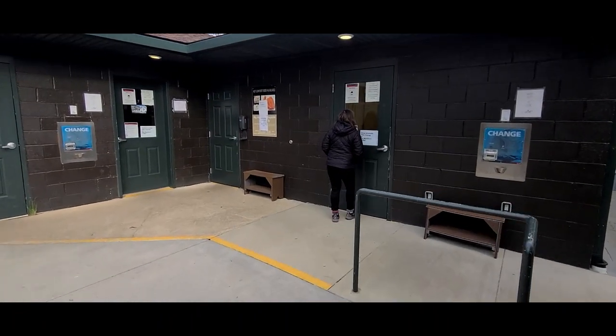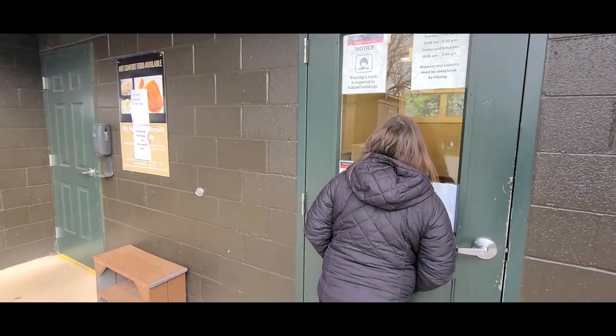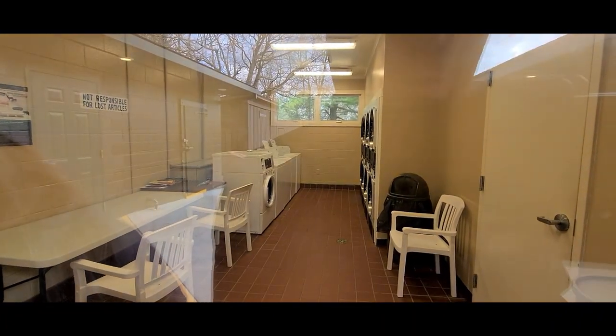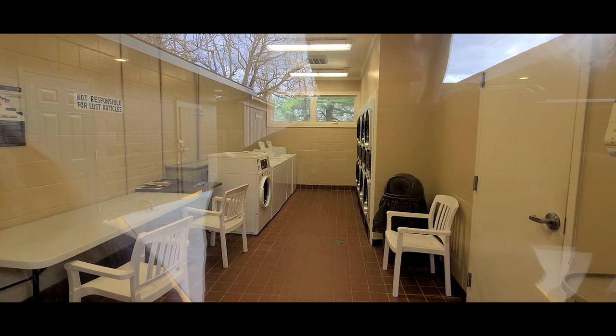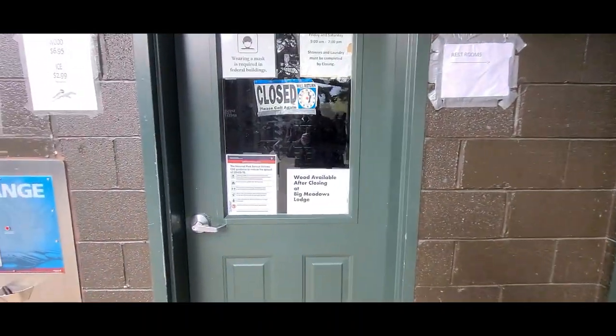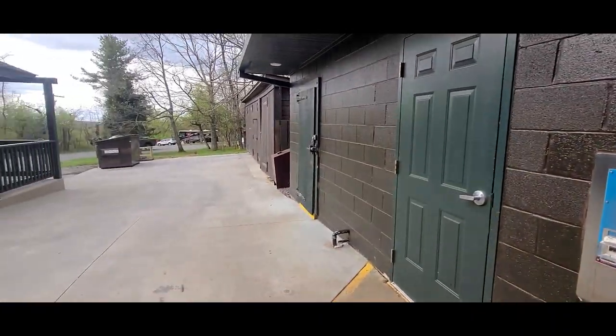They have laundry facilities here, so you can wash your clothes and dry your clothes. They've also got a little camp store. Sorry, I can't get you very good of a shot in there, but it's got the odds and ends, flip-flops, spare stuff.